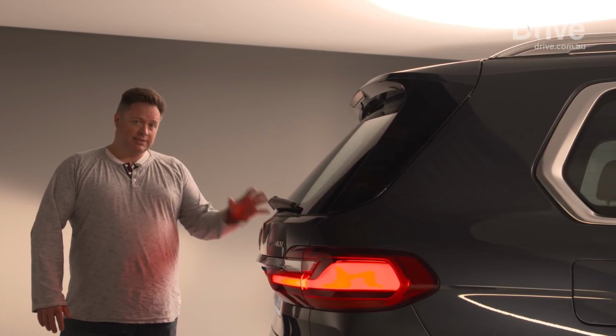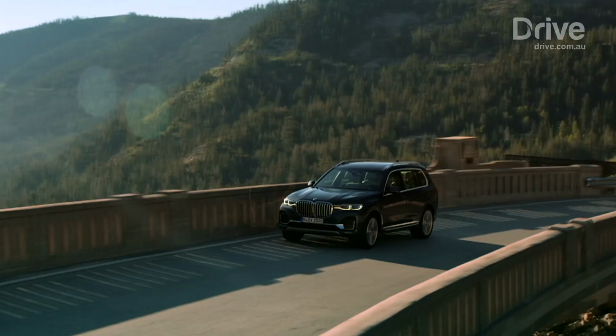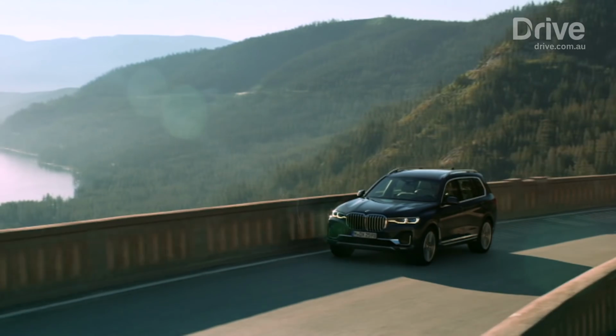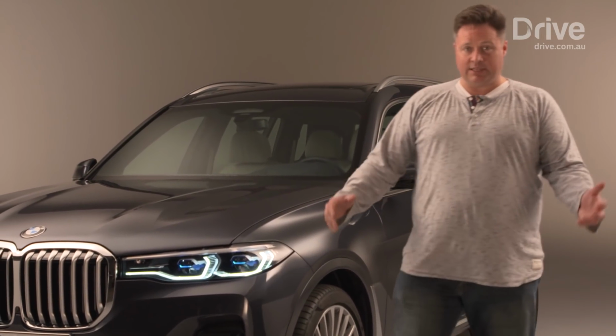But BMW also sees this car appealing to families, a dual purpose appeal, families with 2, 3 or more kids. Then there's the price. Now it's obviously not going to be super cheap. You're talking plenty of metal and plenty of luxury features.